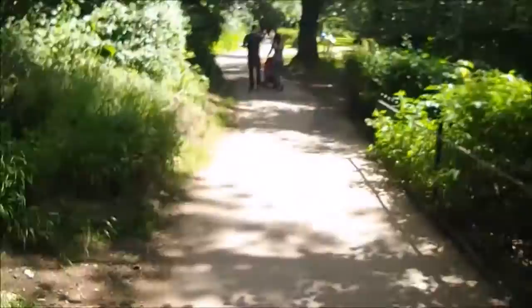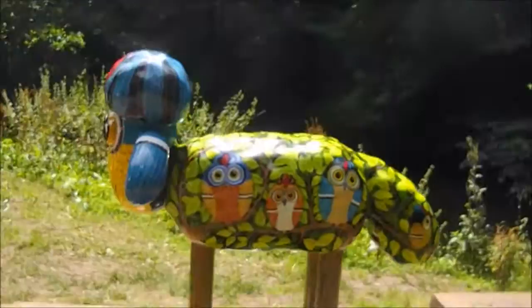Here we go. Ooh, just round the bend. And there it is, the Two Hooters, designed by Marie Burns. I hope I pronounced that right, because I did not look it up on my map. At the moment, it's just in the car. Ooh, let's go closer. Now look at this. The Two Hooters, designed by Marie Burns.